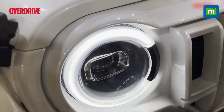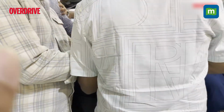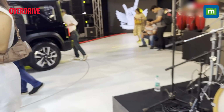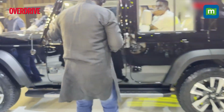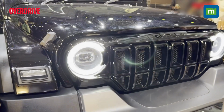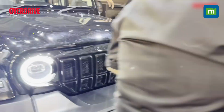This is the DRL signature. This is going to be a projector lamp, LED indicators as well. The DRLs have gone into the headlight on the standard Thar, on the Thar 2-door rather. They were a part of the front indicator assembly. That is what your grille looks like. Let me show you the DRL signature again. Fog lights right in the bottom. That is what the bumper element looks like.